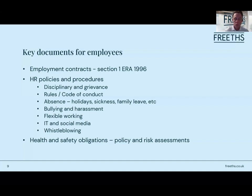And you can get a whole raft of these put together for your employees. And it's a good idea to do this up front at the start so that you know how to manage issues as they arise. And the final point to think about on this slide is health and safety obligations. So there's a requirement to have a health and safety policy and also do regular risk assessments depending on the type of work that your workers and employees are going to be doing. So let's have a look at the next slide, please.